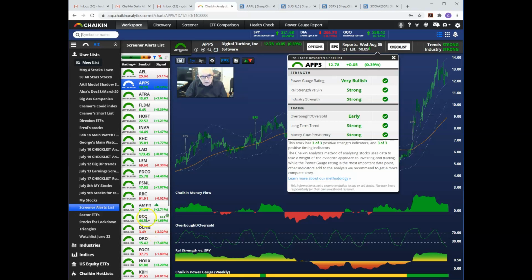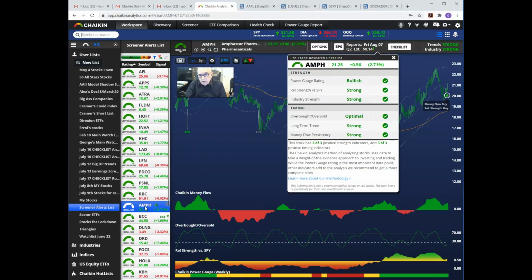In the meantime, let me take a look at a few others, like this one here, AMPH. You could see it became oversold, and now it's at an optimal level, meaning the stock was oversold and it now ticked up because there was buying. It had a money flow buy alert and a relative strength buy alert, and so it's ticking up now, and that's why you get this buy signal here. So that's what we like about the checklist, among other things.